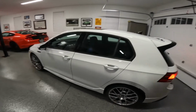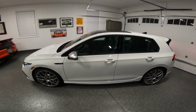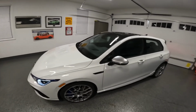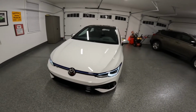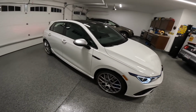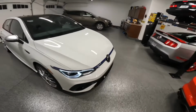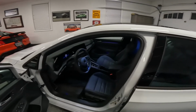It's all-wheel drive. It's a turbo 2-liter 4-cylinder, 315 horsepower, 295 foot-pounds of torque with the DSG, which this car has. The manuals actually have, I believe, 280 foot-pounds, because I guess the manual transmission isn't set up to handle as much torque as the DSG. So it's all-wheel drive, it's quick, it has all the necessary creature comforts that you would want, has a heads-up display. It's a very sporty but comfortable interior.